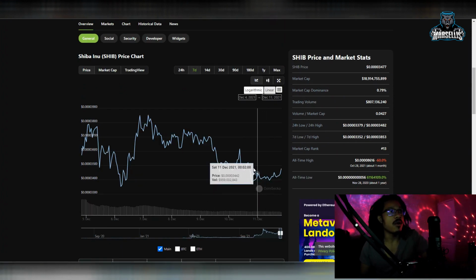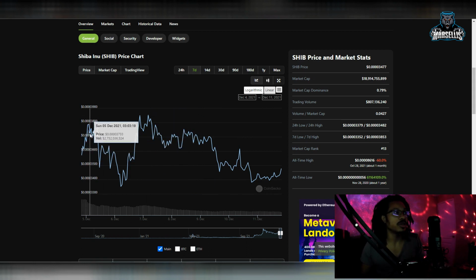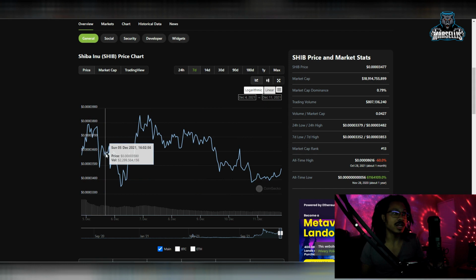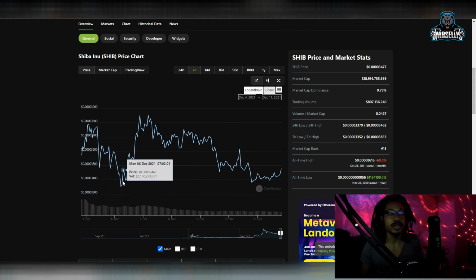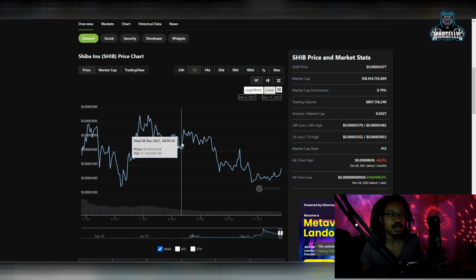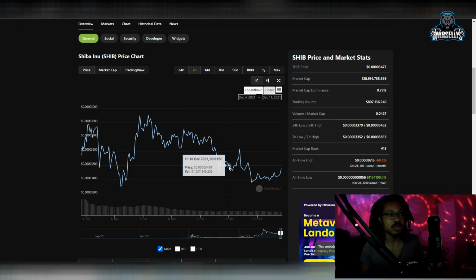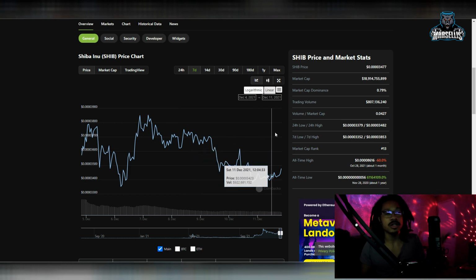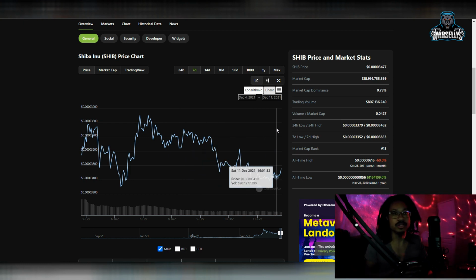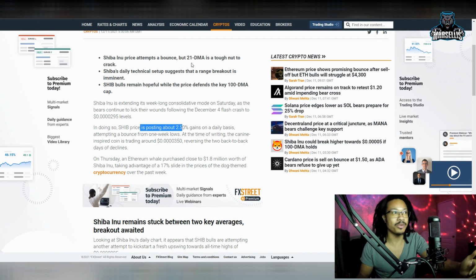Now, if you look at the past couple of days, yes, we've been having uptrends during the days, and then leading towards nighttime it goes on a downtrend into the next day, and then it goes on an uptrend again leading into nighttime. It's a whole cycle. It's doing the same thing over and over again, almost like it's being manipulated. I don't know if it's being manipulated by the whales though.